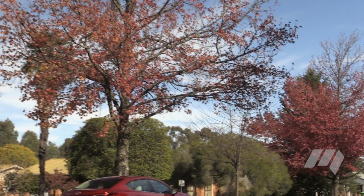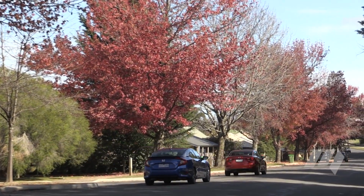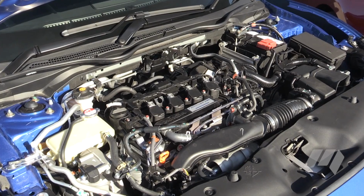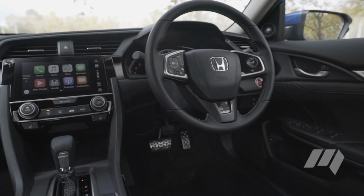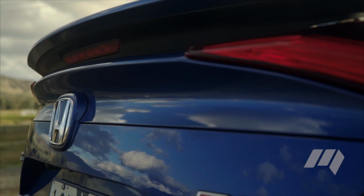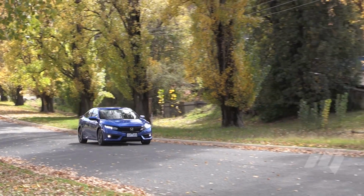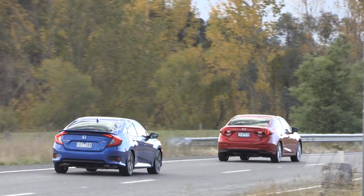There's no doubting that the Mazda 3 and the new Honda Civic are two of the finest small cars you can buy. They're pitched extremely closely in all respects. But if it's day-to-day livability you're looking for, then the packaging, space, refinement and ride quality of the Honda gives it the edge. But with a new Mazda 3 not far away, we're sure there's going to be a rematch.